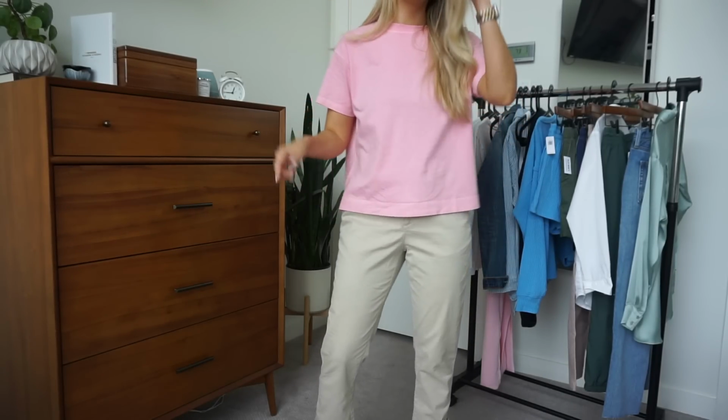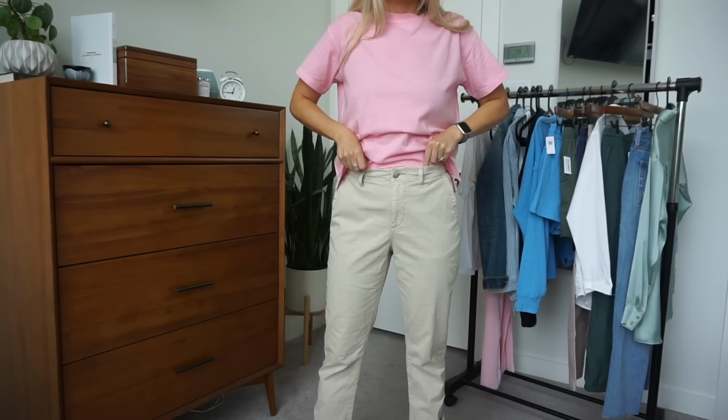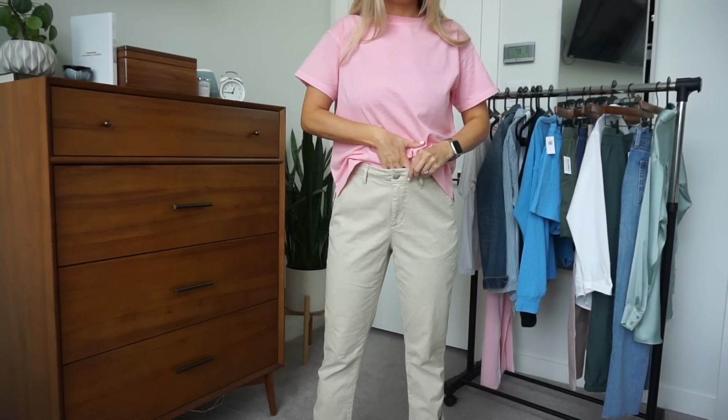You guys know, I've been into pink lately and I really don't have pink. So I wanted to get just a basic pink boxy tee sort of thing. I love these. It's got that vintage sort of wash that looks like it's worn and washed. It's got a thick hem at the top and at the bottom. These are just really nice basic staples.